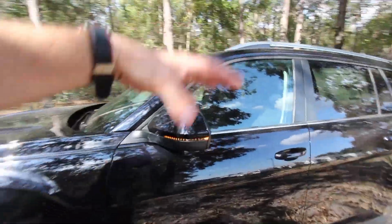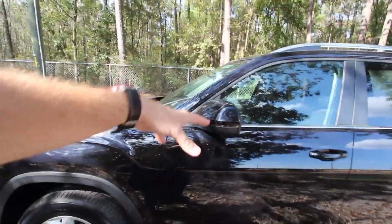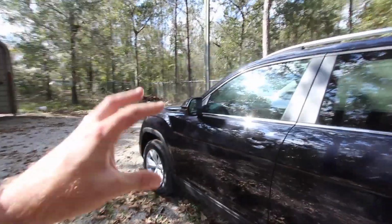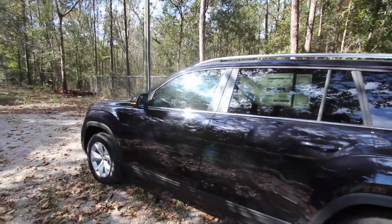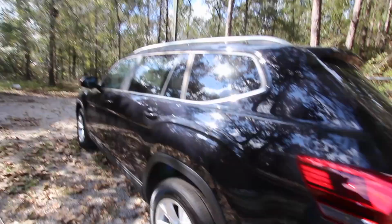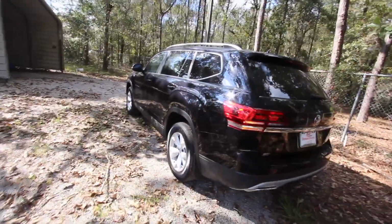So some things you're going to be missing. You won't get the 360 panoramic camera view with cameras on the mirrors, on the front, on the back, and all that. You will get a backup camera still, but you won't get the 360 view. You're going to have to roll up to higher trim level models, which I think is the SEL Premium, to get the 360 camera view. So you won't get that.